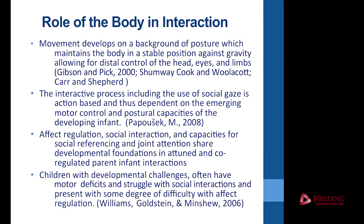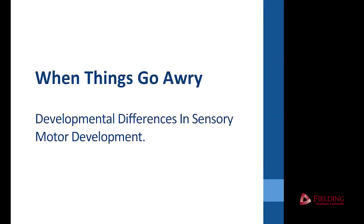Children with developmental challenges often have motor deficits and, as a result, struggle with the social piece, and as a result, may also have difficulty with affect regulation. So there's a link between motor functioning and motor capacities and social capacities that support affect regulation. So now we're going to look at what happens when things go awry. And we're going to look at developmental differences in sensory and motor development.